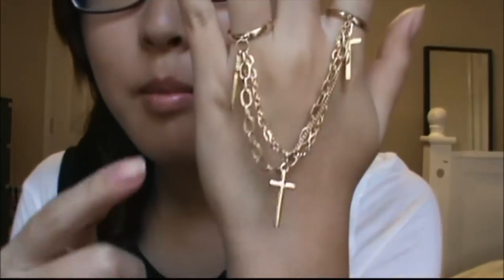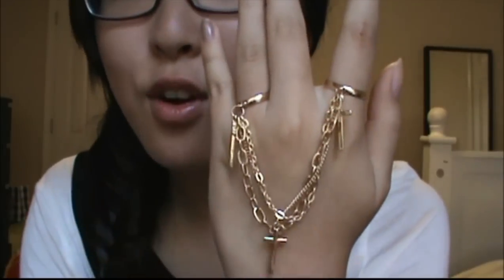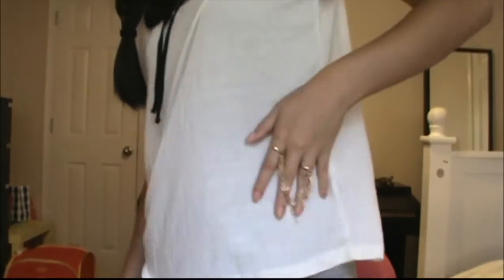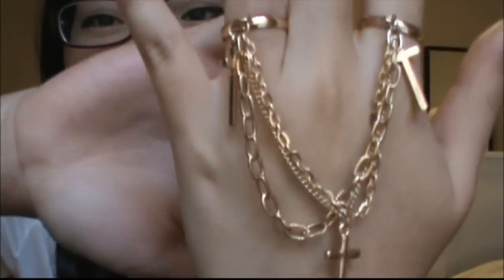I'm overwhelmed right now. But it's just two-fingered and it has chains overlapped. And it has crosses on it. Like, how cute and awesome is this? But the one thing I don't like about it is when I just stand, it goes like this. It's kind of weird, you know? Like, hey guys, what's up? But if you go like this, it's just, oh my gosh, don't you love it?